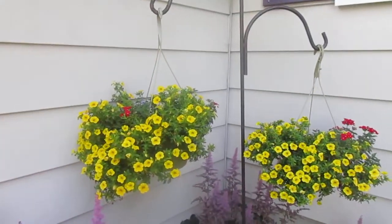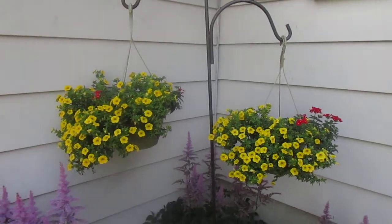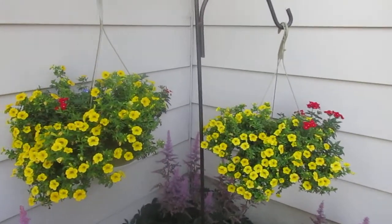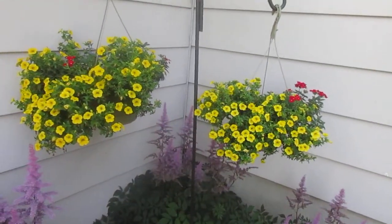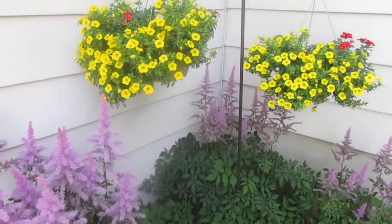Okay. I got some hanging pots on a shepherd's hook. And that's calibrachoa. And the flowers are beautiful. These are from Home Depot. They're okay. This one gets a lot of water. This one doesn't let the water drain because the storm pipe is right here. It's yellow.